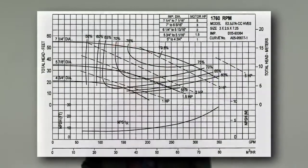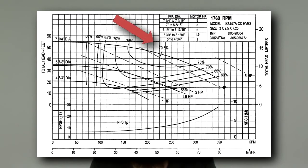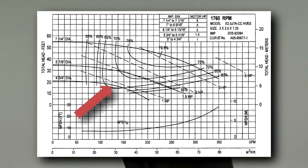When you look at this curve, their best efficiency point is approximately 80%. So it's marked there at 79.5 if I'm at my best efficiency point on my maximum trim. But on my minimum trim, my best efficiency is probably going to be close to 66%.